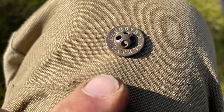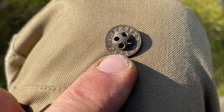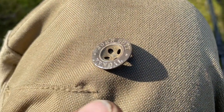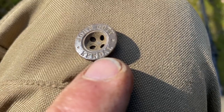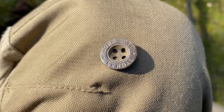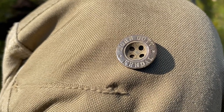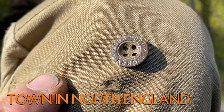Well, we're right on it for the buttons today. Look at that, that's an improved patent, just in case you didn't know. And who's this one for? Well, this one is for John Gott, G-O-T-T, Kendall. There we are, Kendall. Now, whether that's his last name, like John Gott Kendall, or the place Kendall, of which I've not heard of. Anyway, I dare say we'll find that out in time.